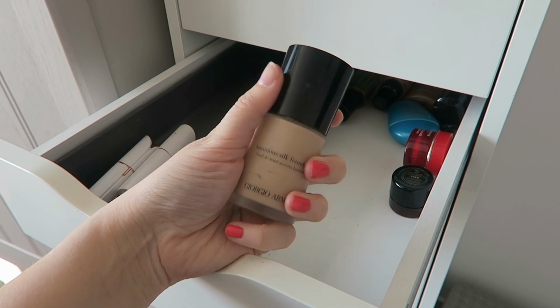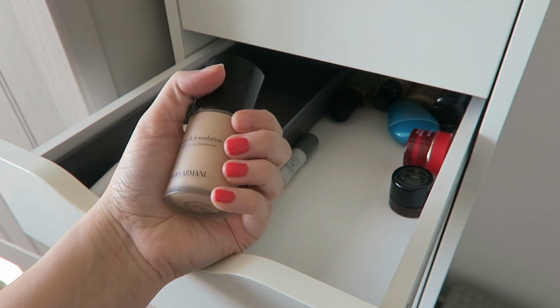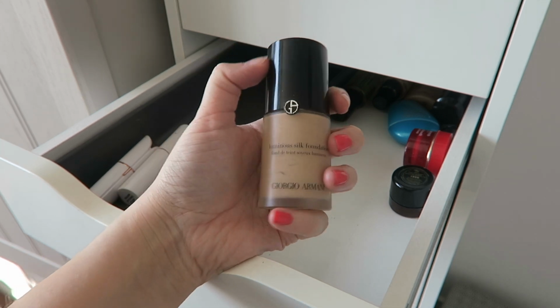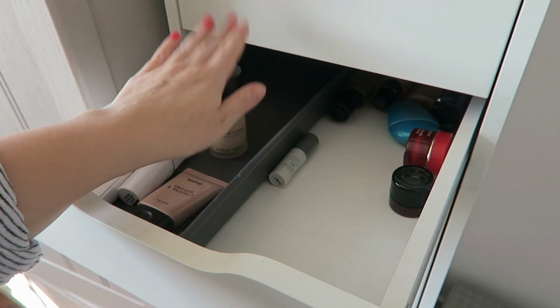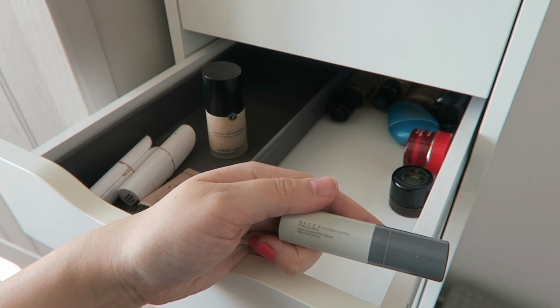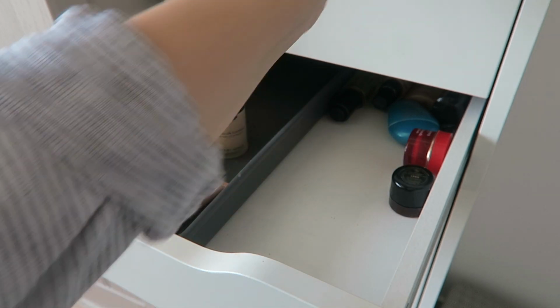The Giorgio Armani Luminous Silk Foundation, I think this is running out. Also, sorry about my 2 nails, I don't have any gels on. I did the gels yesterday and 2 of them already peeled off, so that's really good going. However, this one I do really like. I think there might be about 1 use in it, so I'll keep that for the 1 use. I've got this Becca Velvet Blurring Primer. I really am not a fan. I'm going to put it in my travel section where I keep minis, and then hopefully I can use it there.